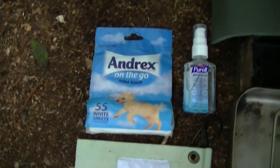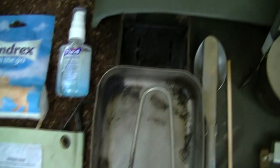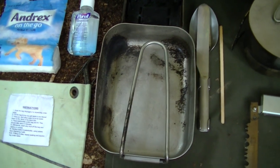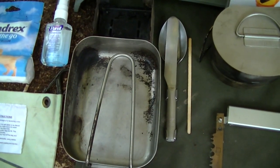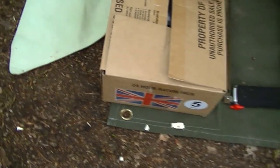Okay, so we got our kit out. We're just going to show you guys what we're carrying this weekend. We've got a poo kit there, self-explanatory. A Millbank bag, as used in a previous overnight video. We've got the Esbit folding stove, old beat up mess tin, Swedish knife, fork and spoon. We've got a brew kit in there, and we've got a ration pack there.